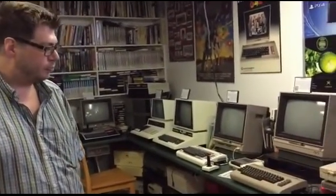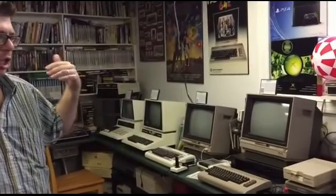Things like the Commodore 64 are probably the best known classic computer because over 30 million of them were sold. It's one of those things where almost anybody who had a computer in the 80s would remember the 64. Most people played games on it. A lot of the franchises that we enjoy today, like Wolfenstein, started out on the 64 and the Apple II back in the day.